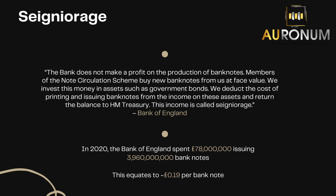This was actually taken directly from the Bank of England's website. You can read the quote on their website, and what this basically says is that the Bank of England itself does not profit from seigniorage. It's the Treasury that does. So the profit from printing money and selling it for face value into the banking system goes directly to the government. You can see some figures in 2020 on how much the Bank of England spent and how many banknotes they issued into circulation, and it equates to around 19 pence per banknote.